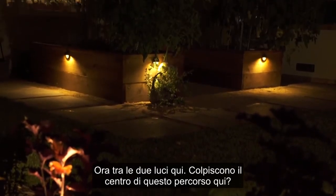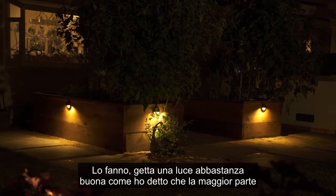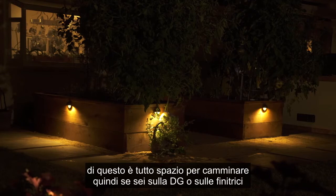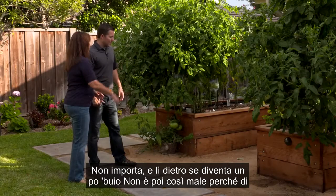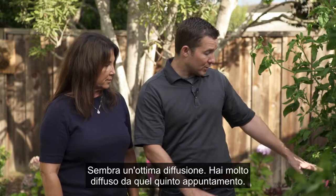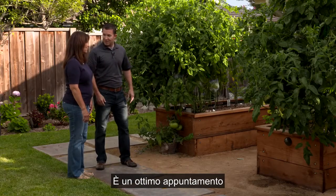Now between the 2 lights here, do they hit the center of this pathway? They do. They cast a pretty good light. Like I said, most of this is all walking space, so whether you're on the DG or the pavers, it doesn't really matter. Perfect. And back there, if it gets a little dark, it's not too bad because they don't usually garden in the evening, but this is really our main focus to make sure that this is a safe walking area. Well, it looks like a great spread. You have a very wide spread from that fixture. That's my favorite part. It is a great fixture.